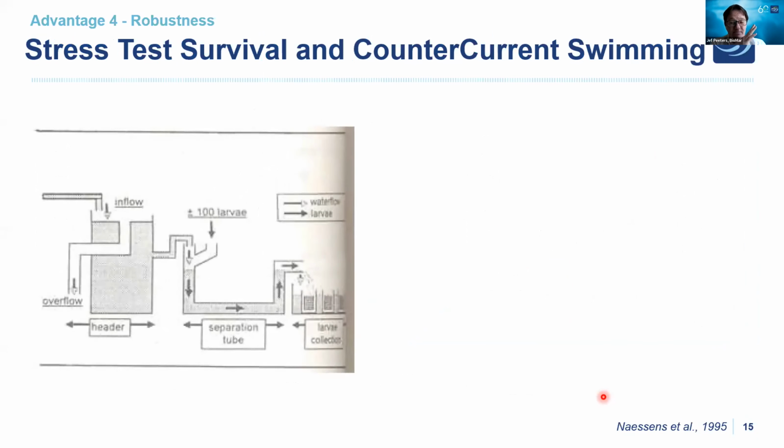So, this is a publication from Nassens, from Eddie Nassens in 95. What he did here, he tested counter currents. This is actually a very fun thing to play with. I've also had the occasion to play with this setup. So you submit the larvae to a counter current stress, the water goes through the tube.